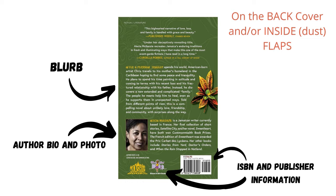Now, a way that people solve this is that they make a different cover for each format, but that's a lot of money. You don't need to do that. You can make one cover and just label it properly so you know which cover goes where, because it has the proper ISBN attached to it.